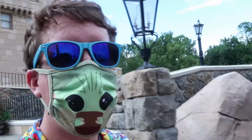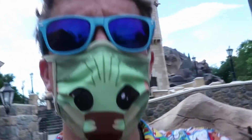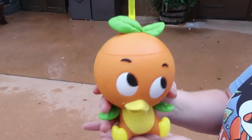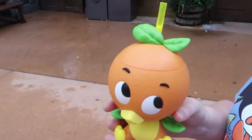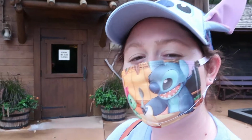So we're slowly making our way to the restaurant that we're dining at tonight. And we got something that I want to show off to you. Crystal got this orange bird sipping cup with orange bird ice cream, or like a shake. Yeah, it sort of tastes like the orange cream swirl that you can get at Magic Kingdom.